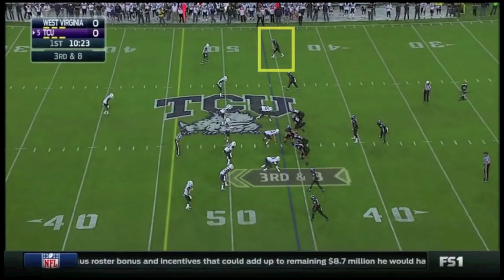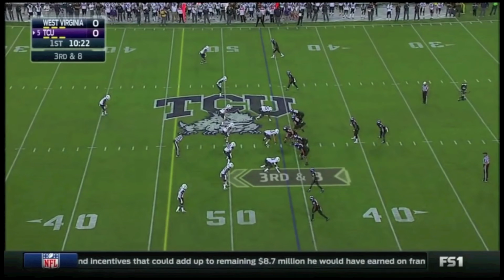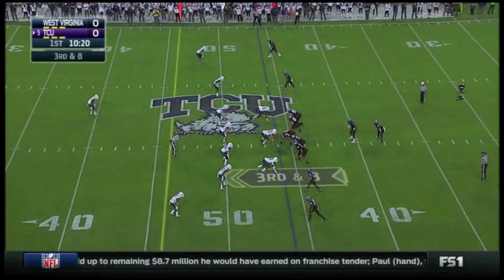All right, so let's get right into it. We're looking at a situation here where the ball is on the left hash mark. It's 3rd and 8. And we can clearly see as we run this film, if we go in a little bit in slow motion, that the focus of this defender is on Josh Doctson. And you can see down here, the focus is on the opposing receiver. As we watch the film unfold, you can see how this defender's head is right on the receiver.